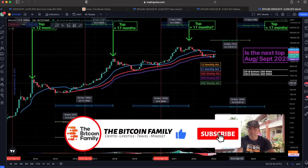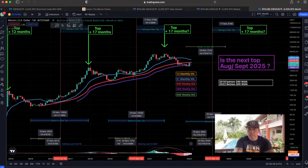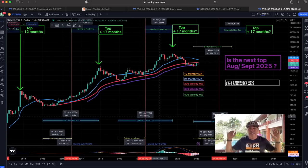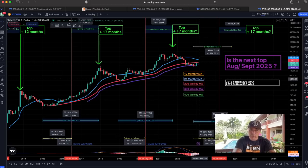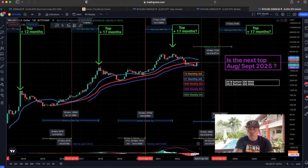Zooming out a little bit bigger, we look at the monthly, and it's so relaxing to look at, because the monthly shows us beautifully that we must never freak out when it comes to Bitcoin, but we must always zoom out, like using two hands. Why? Look, we found that bottom here at that purple line, the 300 weekly moving average. We are fighting on the monthly now, the 200 moving average.